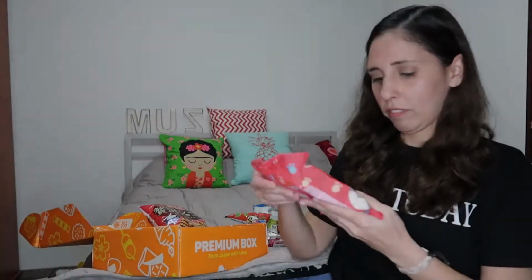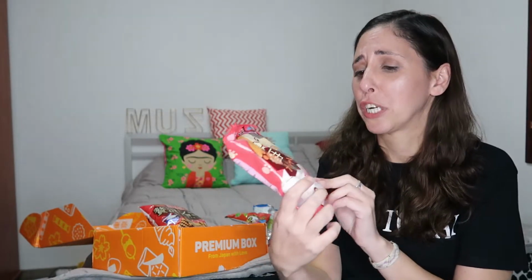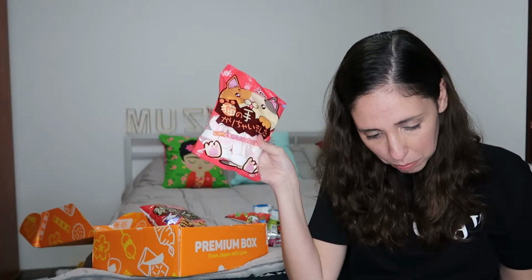Weird. Oh, I love the packaging. The packaging is so cool. It's a cat. You see the cat? Okay, you see the paws? And it's marshmallow paws. You see? Okay, so marshmallow again I'm not gonna eat because there's some possibility it contains some animal product. So forgive me, I'm not gonna eat it. Sorry.